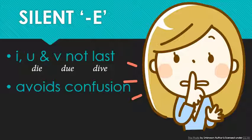Adding a silent E can help avoid confusion between two words that may sound similar but have very different meanings. By versus bye is a great example of this. You know, goodbye, and then I live by the river. This was written by me. Very different words, and yet very common. You want to distinguish between them.